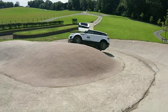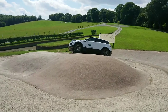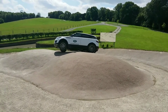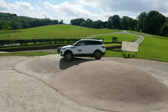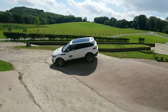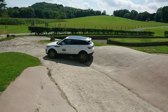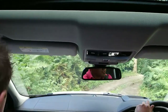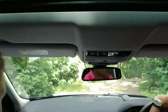Nick's just really easing it up. You can see the four-wheel drive system working, the front wheel still spinning in the air. Gently does it, Nick, gently. Really impressive. It's good that we can learn what the track's doing as well. This hill descent system absolutely works, because I'm literally not applying any brake and it's doing it all by itself. Yeah, it's really impressive. Really good system.